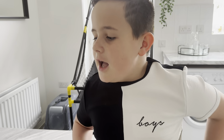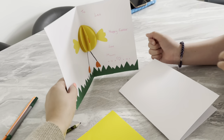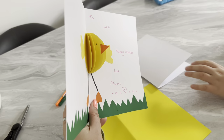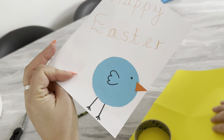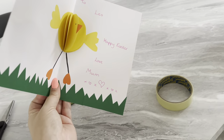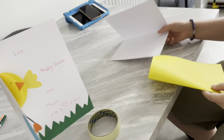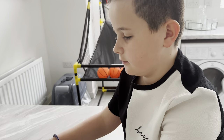Hello, guys. We are going to make Easter cards for Nanny and Grummy. And what are we going to make them like? Like this one. So, at my school, I made this with some of the children. It's like a pop-up Easter egg card. And then I did mine to Leo, so I thought it would be good to make one for Nanny and Grummy. So we've got some colour, hopefully we've got enough pieces of paper, and you're going to make one for them, aren't you, for Easter? Yep.